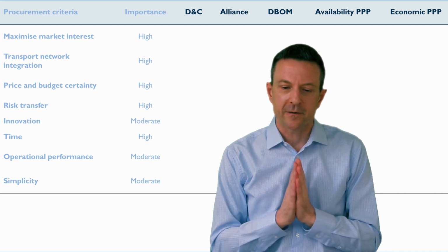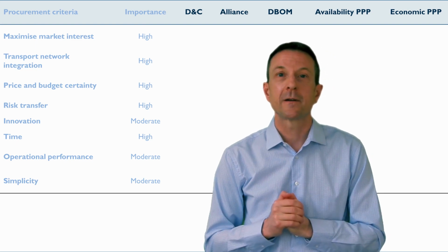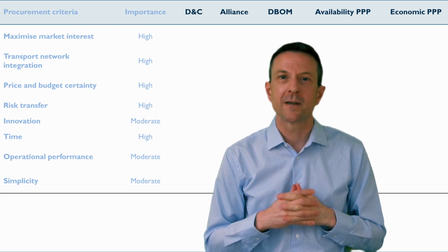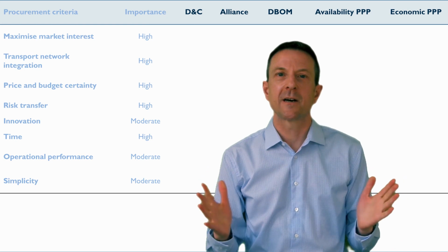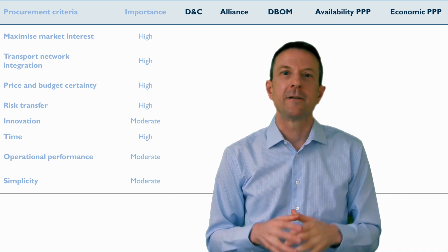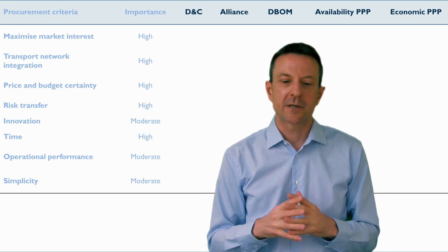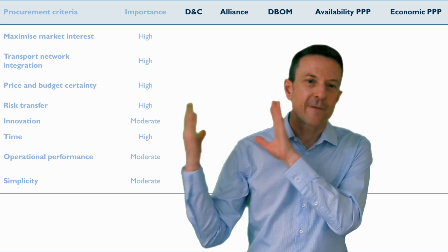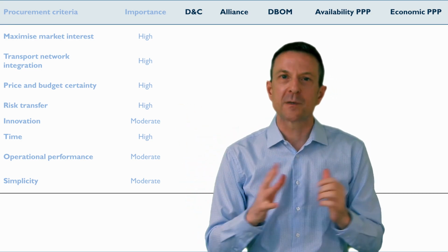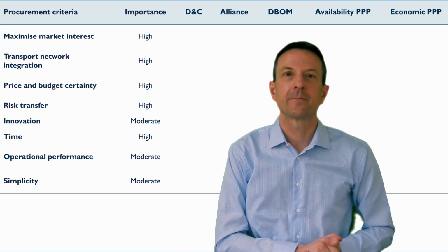So here we've got 5 different forms of contract. 2 of them are PPPs, and we need to decide which of those is going to be most effective in delivering our desired outcomes from the project. In other words, which of those 5 delivery methods performs best when assessed against our criteria.